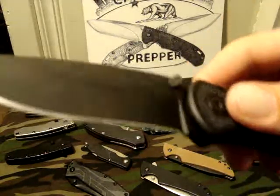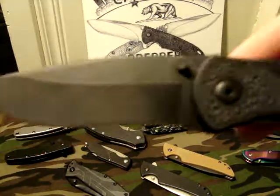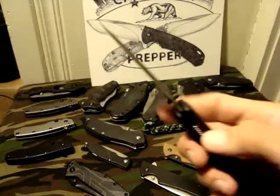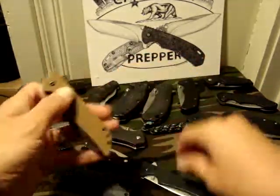Love this knife. Love the, what is it, angled thumb studs on it. Really comfortable. Great knife. Next up is another pair.